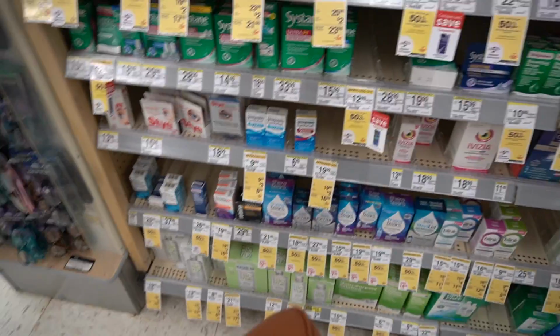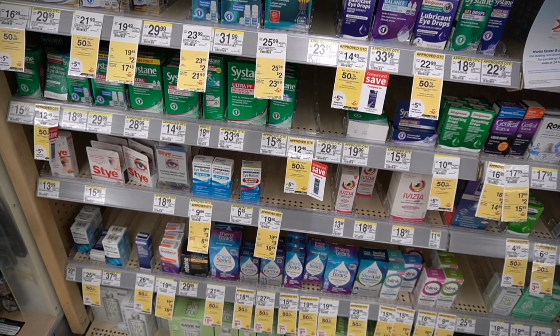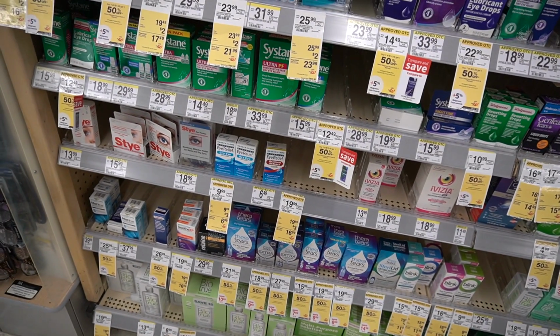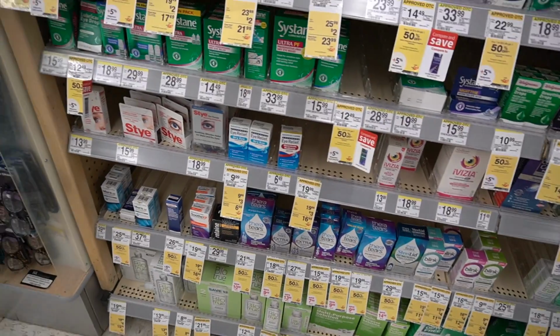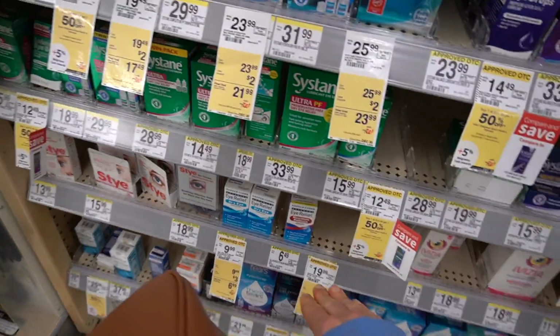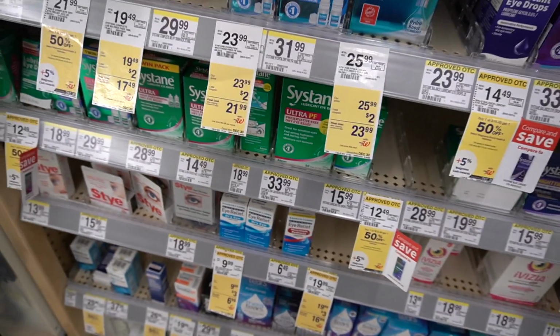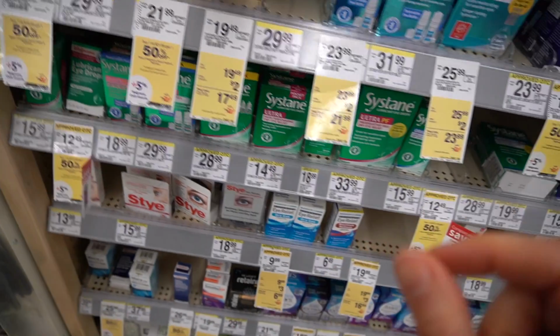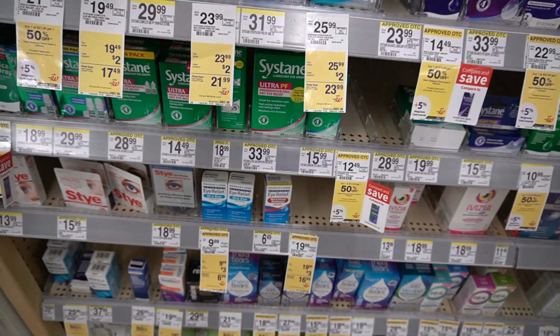Y'all be careful with eye drops. There have been a lot of eye drops, the preservative-free ones, that have become contaminated with bacteria. People have had issues. Unfortunately, the preservatives in eye drops can be disruptive to the tear film. So if you're going to use eye drops, they do make preservative-free ones that are in those single-use vials. I think those are a better option.